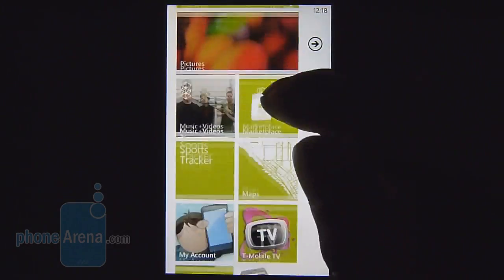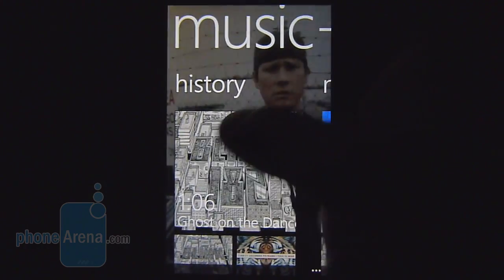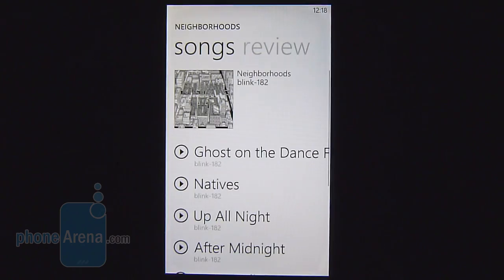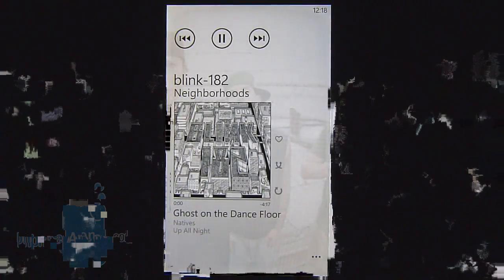Of course, being a Windows Phone, playing music is just the same as any other device out there. You get the Zune experience, which is nice with its presentation and whatnot. As far as the audio quality with its speaker, it's pretty good. Average volume tones, it doesn't crackle at loud volume settings, and it has some robust tones that are pleasant to the ear.